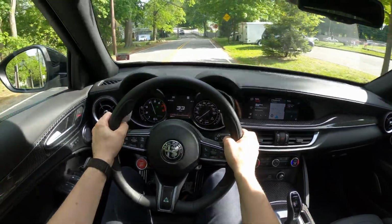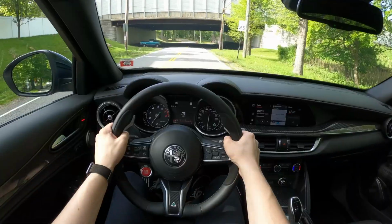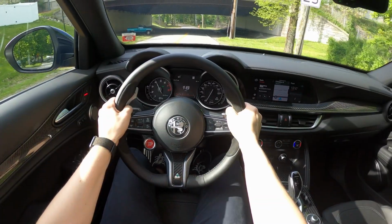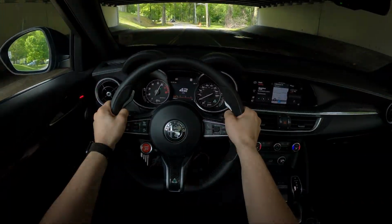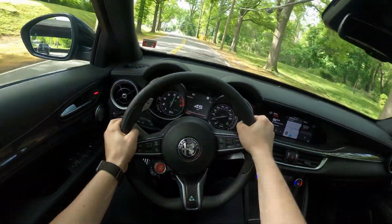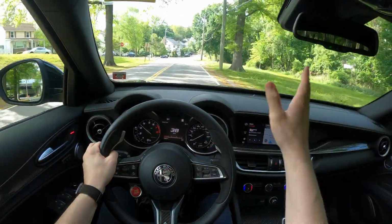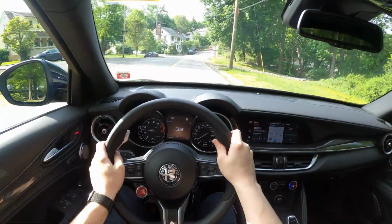Oh, it sounds so good. You could play with this exhaust all day long. And you can see how high that thing will let you rev up to. It's really fun. Anyways, fun aside, what is the Stelvio Quadrifoglio like to drive?